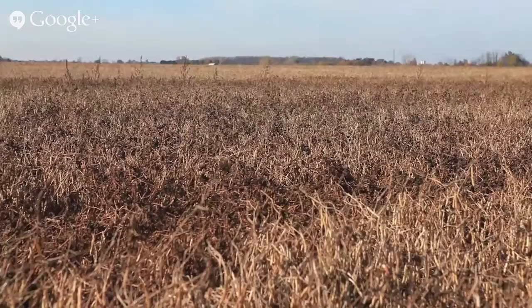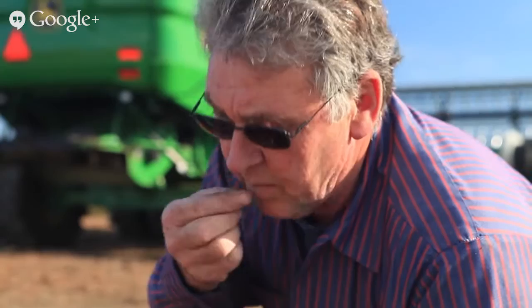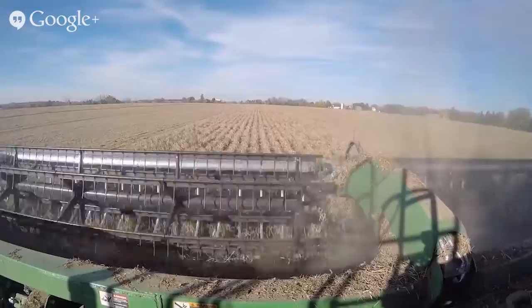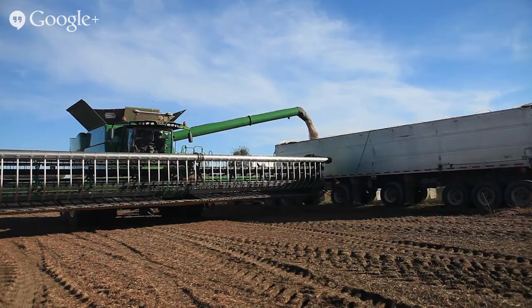Later, the farmer checks that the bean crops are ready for harvest. He then harvests them using this special machine. The beans are stripped from the plant and their pods and then loaded onto a lorry. They are then transported to a processing plant.